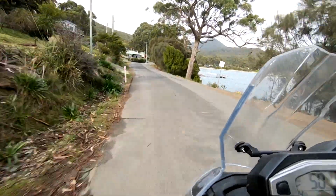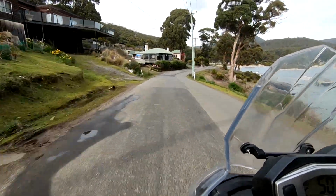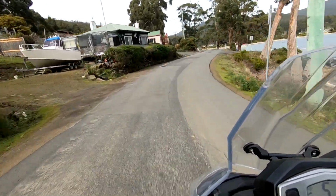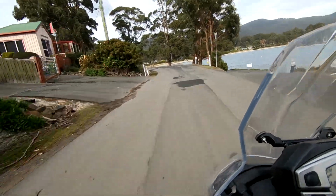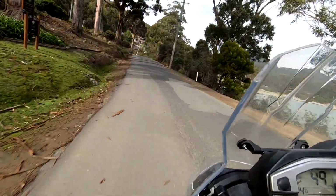Got a much better day today. It's stopped blowing a gale, which is great. It's forecast rain later on this afternoon, but we should be back home by then. So it's 9:30 in the morning. We're just going to head down to the lighthouse and have a look down there.